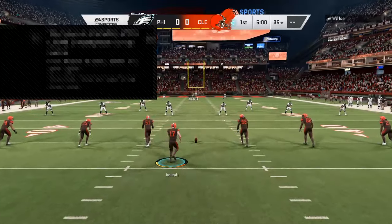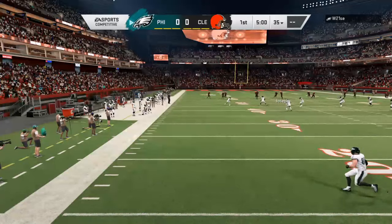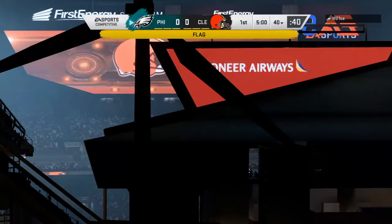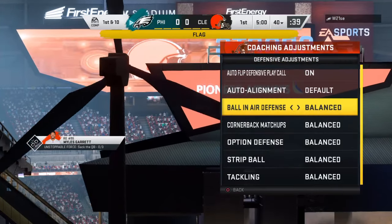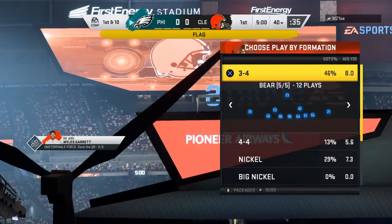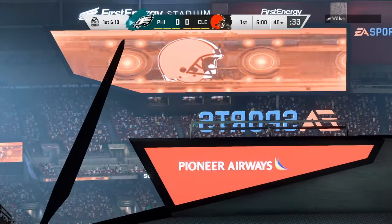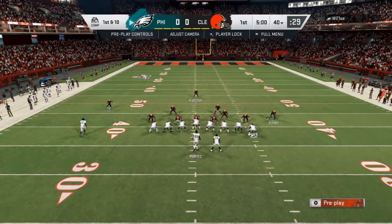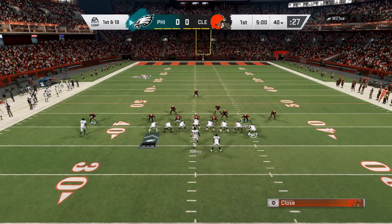Joseph now to kick this one away. So they will accept the penalty and move forward. We go to work. Waiting. 53, Mike.